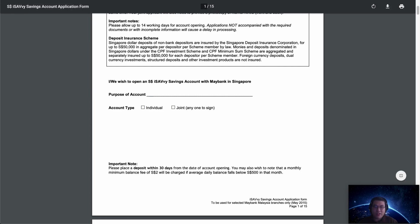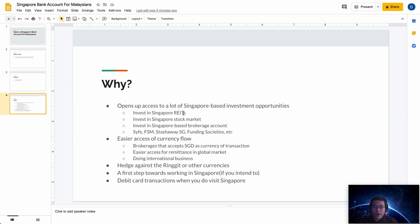And generally the fees are pretty standard and it's pretty similar for any Malaysian bank account to transfer to a Singapore bank account. So let's go into the why. Why do you want to open a Singapore bank account for Malaysians, right?